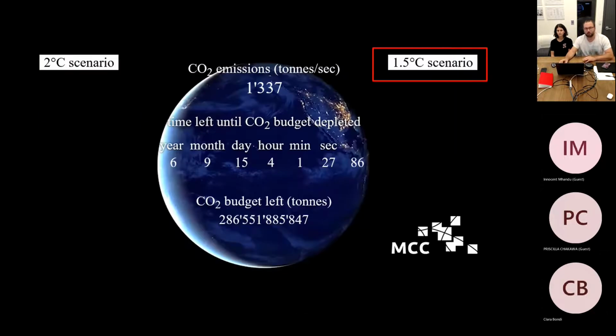And why is this so urgent? I'm always using this graph, a timer that shows us globally how much carbon we can still emit so that we can maintain the 1.5 degrees scenario, so that the world is not heating up more than 1.5 degrees until 2050. And this clock shows us that we have basically only a little bit more than 6 years left in our CO2 budget globally. After 6 years, we should be emitting zero carbon. And this makes it clear that it's really time to act.